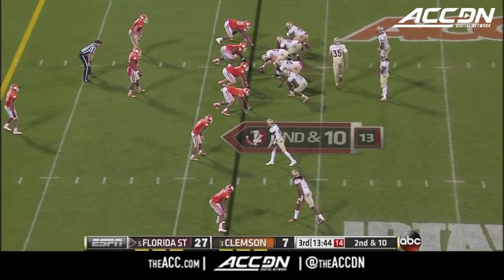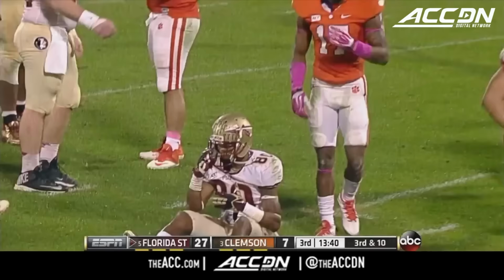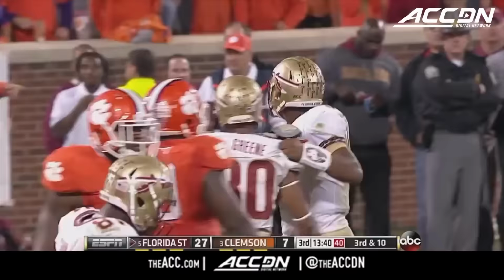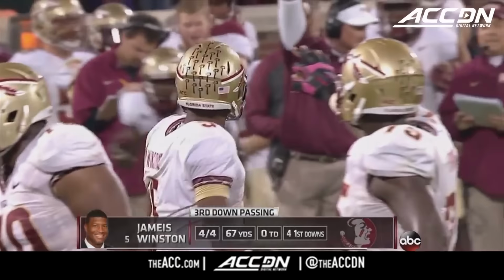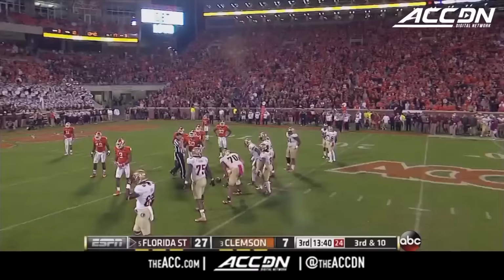Second and 10. Incomplete. It'll be another third down. Remember, he converted his last third down. Breland was the defensive back, so this is a big play here for the Tiger defense. Third down when he's had to throw the football, not only 4 of 4, but he's picked up 4 first downs. The Noles are 5 of 7 on the night. Remember, Clemson came into the night the best in the country at third down defense.